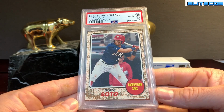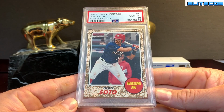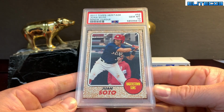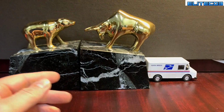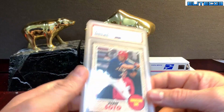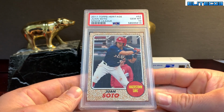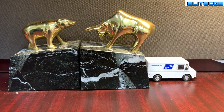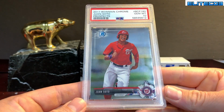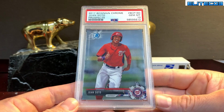Heritage Soto. That's the Heritage Minor League. Of course, his first cards were issued in 2016. He's got the Bowman Chrome Auto, and I think an International Ink low-end insert. So here's some Heritage 10s, maybe like a $70 card. Prospects Chrome. That's from the actual Bowman Chrome set.